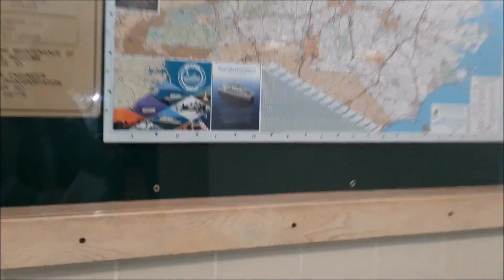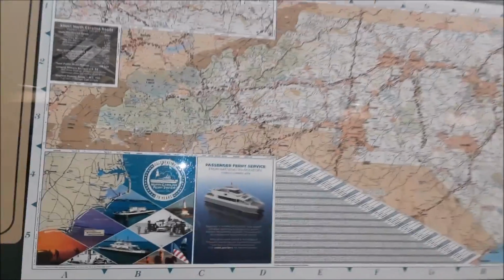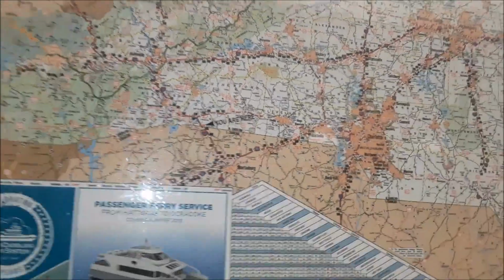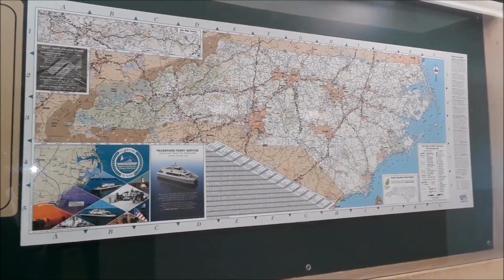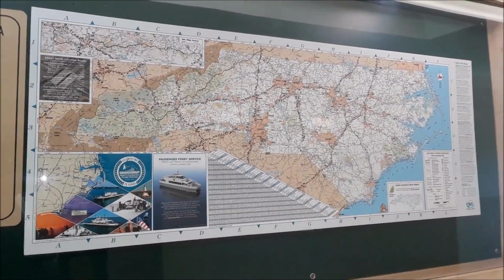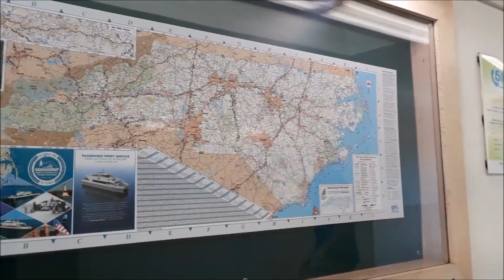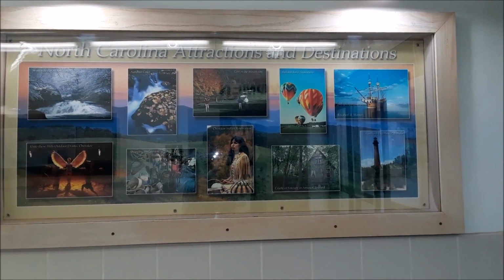Typically the maps are full size and look really nice like this. Currently we are right over here. We've just crossed the line from South Carolina into North Carolina. And pretty much every state that I've been to at the visitor center, they have a free map. So if you happen to be traveling, take advantage of this awesome gift from each state. Welcome to North Carolina.